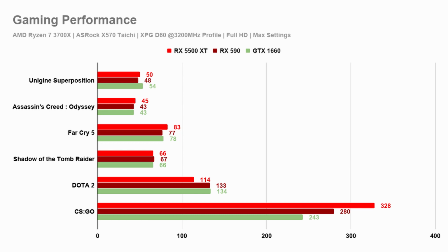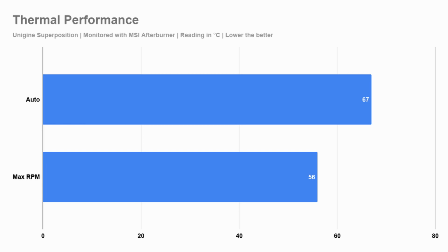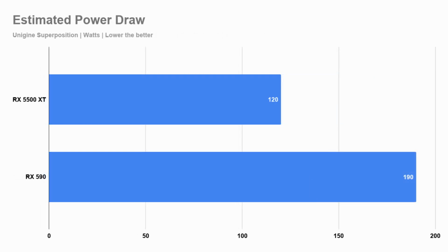And speaking of heat and power draw, the Gigabyte RX 5500 XT here does not reach 70 degrees Celsius on auto, and if you run it at maximum RPM for the fan, it won't even breach 60 degrees Celsius. As for the power draw, the system draws only 210 watts on average when I run Unigine Superposition, unlike when I'm using the RX 590, where it reaches almost 300 watts on the wall draw. Based on my estimation, the RX 5500 XT here draws just about 120 watts compared to the RX 590, which is estimated to draw about 190 watts.